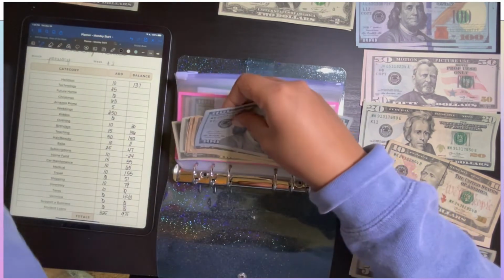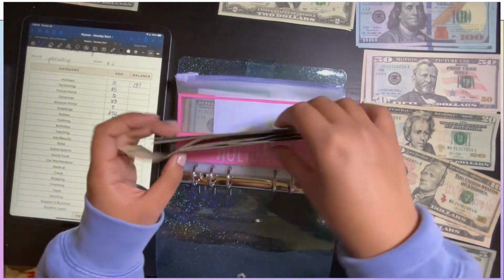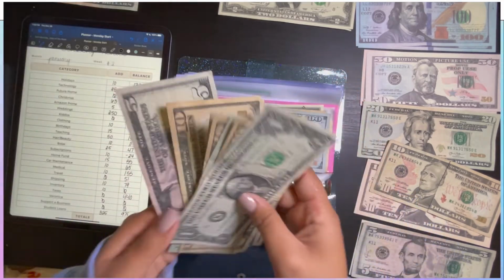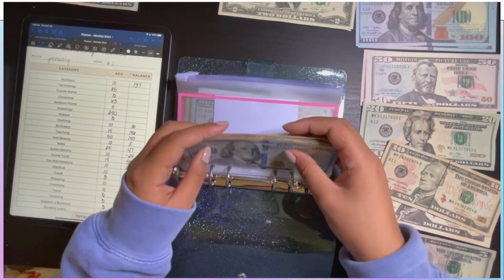And let me see if I definitely have a 5 to get rid of this. And then I don't know if I have 2 ones. Nope. So we have 137 in here.